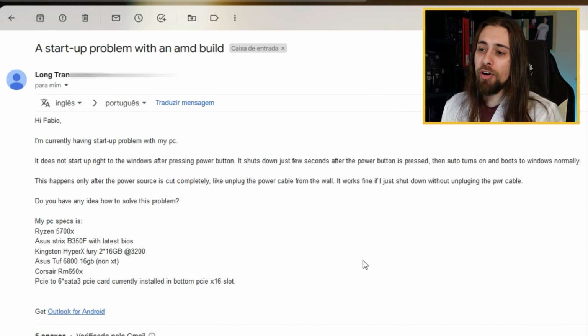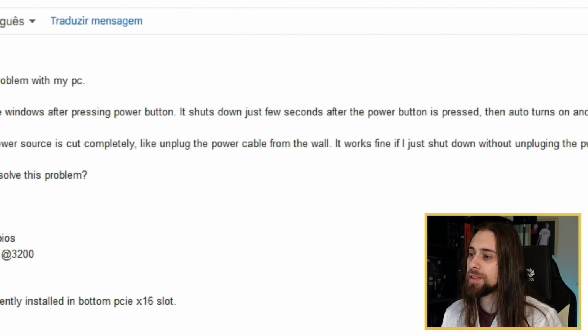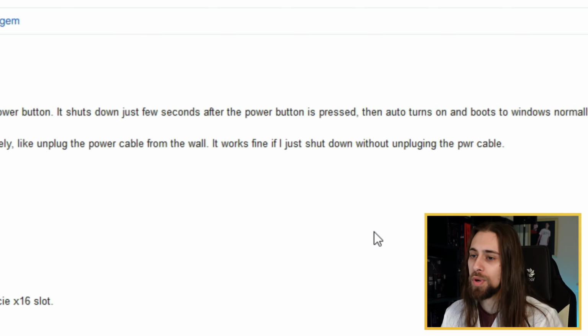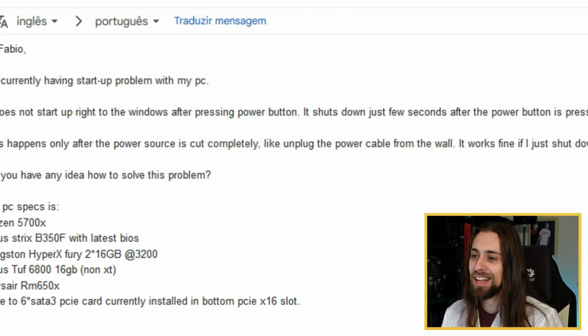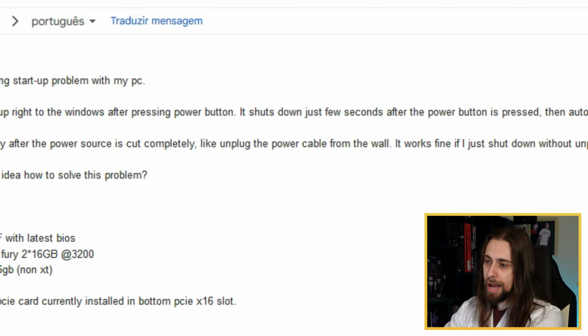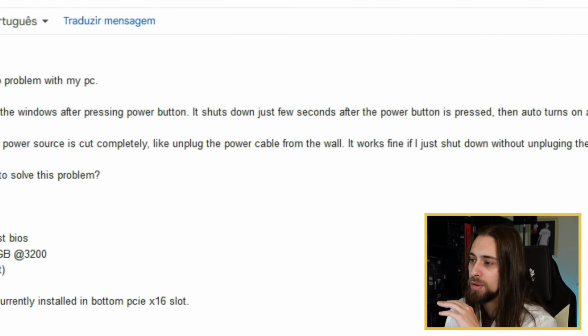The third setup is from Tran. Hi Fabio, I'm currently having a startup problem with my PC. It does not start up right to Windows after pressing the power button, it shuts down just a few seconds after the power button is pressed, then automatically turns on and boots to Windows normally. This happens only after the power source is cut completely, like unplugging the power cable from the wall. It works fine if I just shut down without unplugging the power cable. Do you have any ideas how to solve this issue?